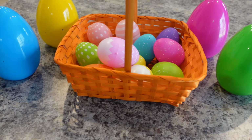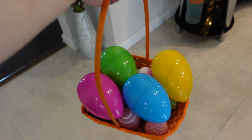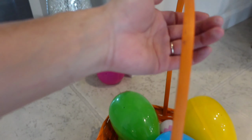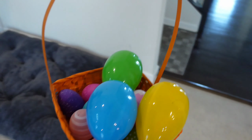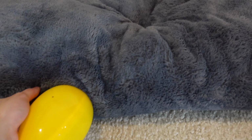Done. So what we're gonna be doing now is we're gonna take Ruby and Rock into a room for them to stay, for us to hide those eggs. One goes right here. We're gonna put this here. This is where Rock likes to sleep.